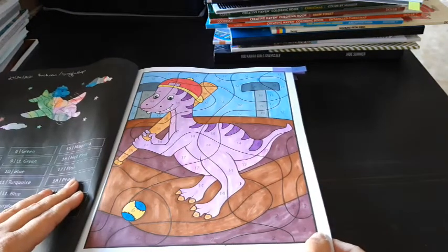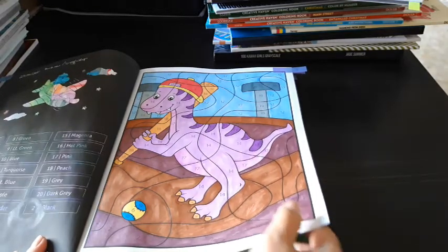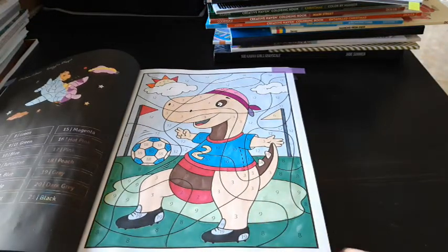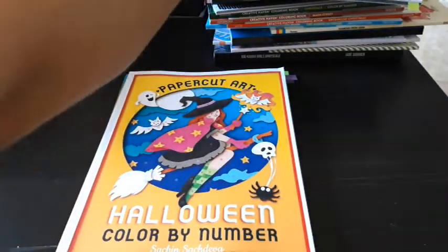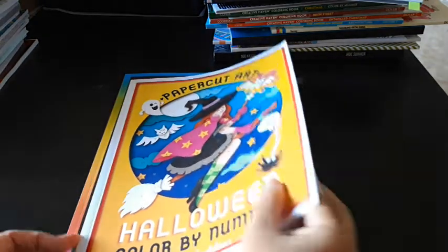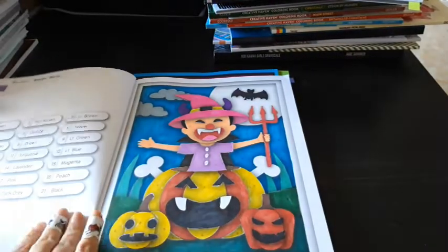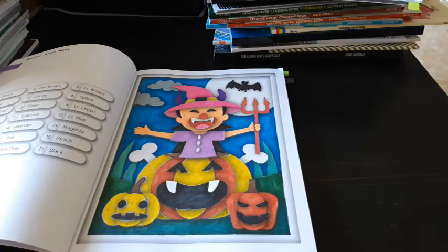Then on 23rd I finished this one. For this I used a combination of Touch New and Tongfu. And then on 24th I finished this one, and I used only Tongfu markers for this. I did a page from Halloween paper cut art, and this is the one without the borders, and I really didn't mind the fact that it didn't have borders. I have done this with Amazon Basics and think it looks quite okay.